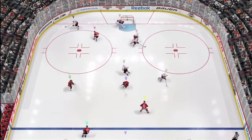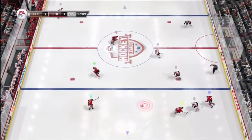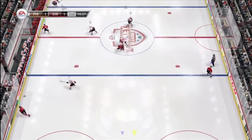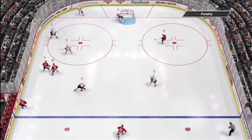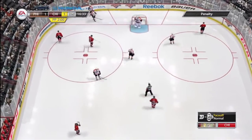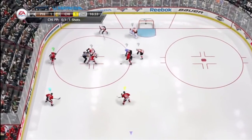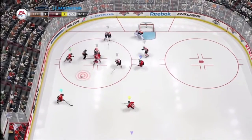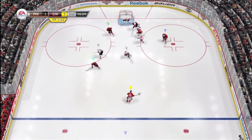Decides to let it go. Pokes it away. And we're waiting on a penalty to be called. And the whistle's blown. Let's see what the call is. Gains control. Breaks that up with a good defensive play.